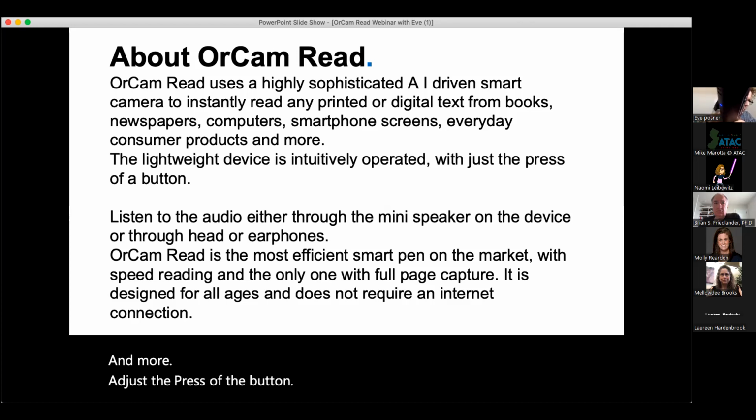On the device or through head or earphones. Orcam Read is the most efficient smart pen on the market, with speed reading and the only one with full page capture. It is designed for all ages and does not require an internet connection.